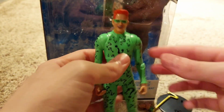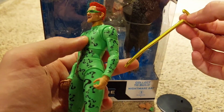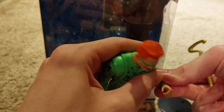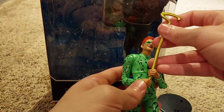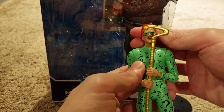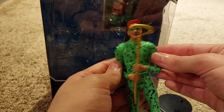Now, he did come in the package. He did actually come holding his cane, which is really good. It's a little bit warped, but that's okay. It's a soft plastic, so you'd probably expect that. So he does hold it pretty well, and what I actually like to do is have him holding it more or less like this, and that's kind of accurate to the way he was using it when he was dancing around Wayne Manor, where he's using this to open doors and all of that. So I think that looks good.